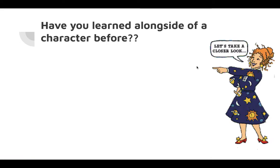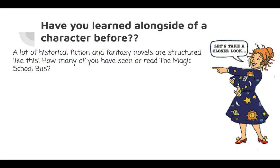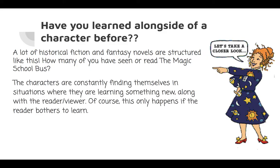So, have you learned alongside a character before? A lot of historical fiction and fantasy novels are structured like this. Think about it. Have you ever seen The Magic School Bus? I'm sure most of us have. The characters are constantly finding themselves in situations where they are learning something new along with the reader or the viewer. Of course, this only happens if the reader bothers to learn.